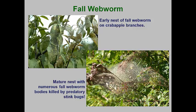Fall webworm early nests can be pruned out and crushed. People have burned out the second generation nests, but this is not a recommended control method. Some New York master gardeners developed a method of removal that is kind of unique. In some parks, they attach a wire toilet bowl brush onto the end of an extensible pole. The pole is pushed up the tree to the nest, and the nest silk with the caterpillars is wrapped up and pulled out. The nest is then swished in a bucket of detergent water to kill the caterpillars.